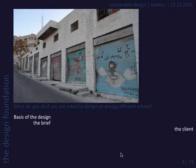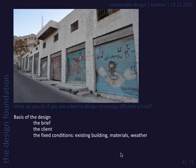Obviously, the brief, the client, and the fixed conditions, that is the conditions that we can't change and have no influence on, make the design different. And the variable conditions, those are the conditions that we can change, that we actually integrate into the design. How do we approach the building? What sort of orientation can we change? The rooms are set from the brief, but can we change the orientation to optimize it?